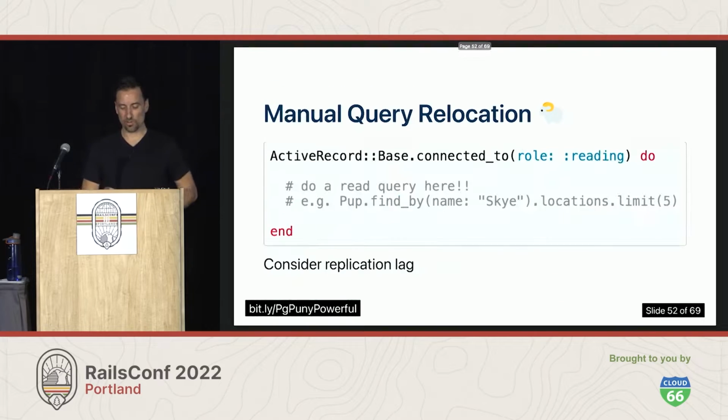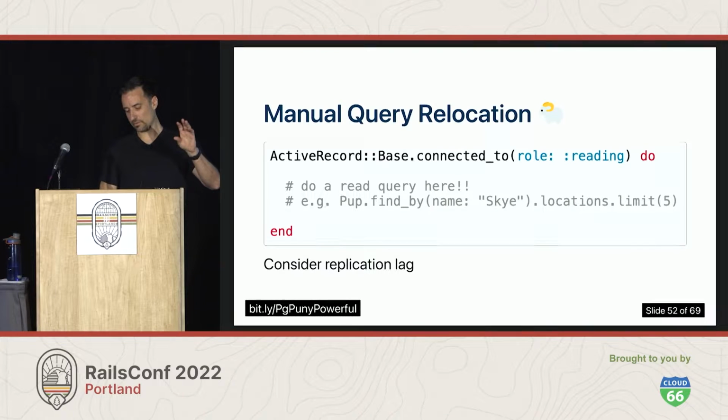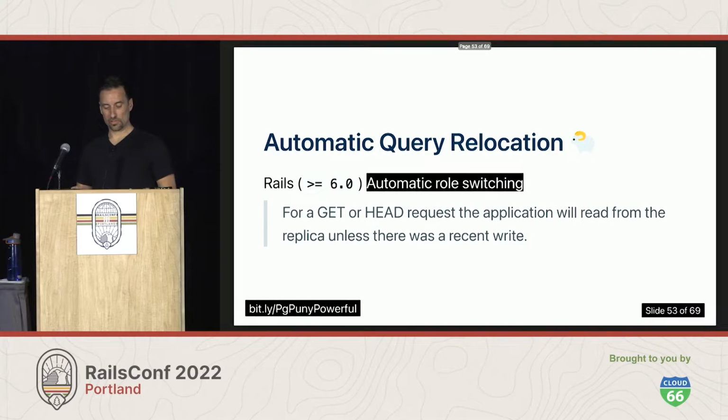So we're gonna set the reading role, and now once we've done that, we can actually manually relocate queries to the read replica. So we have this Ruby block, and we can say connect to the reading role, and we could do a query like finding 5 locations for Sky, for example. And Rails actually lets us do this automatically as well. For GET and HEAD requests, they're only gonna need read access to the data, so those requests can take advantage of automatic role switching if you wanna automatically send those requests to the replica.